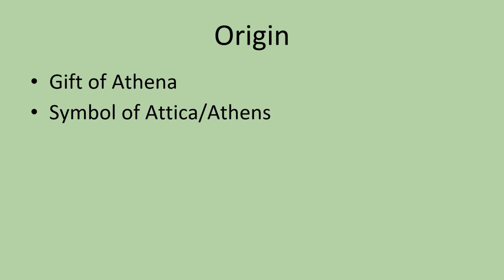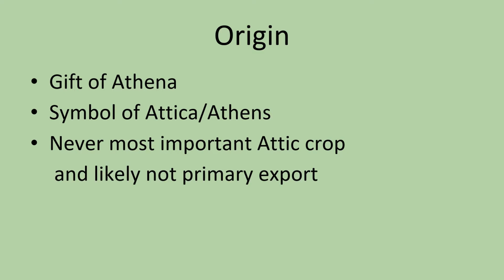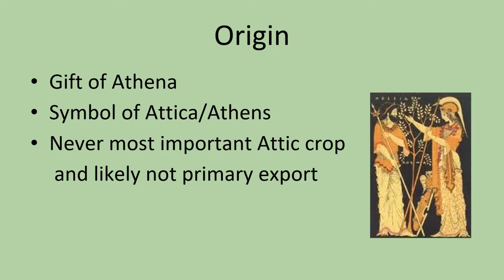So where did olives come from? Well, we know the story that they were a gift of Athena to the city of Athens, and in exchange they named the city after her. Olives became a symbol of Attica, the region around Athens, and of Athens herself. They were, however, never the most important Attic crop grown, and likely not a primary export. The farmlands, the arable areas in Attica, are insufficient to create enough olives for extensive export. And there we have Athena gifting the olive tree.